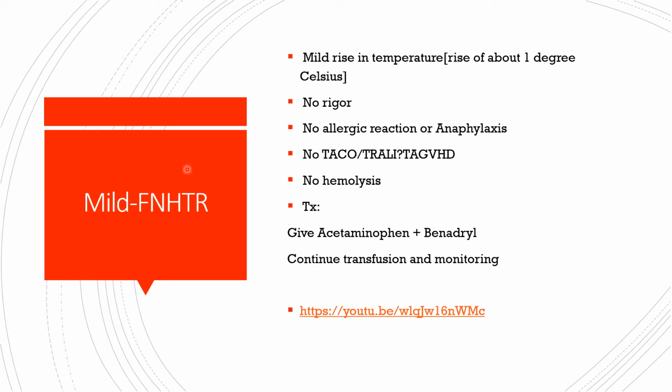Remember that before we start transfusing, we must take vital signs, right? And then we would have recorded the baseline temperature. In mild febrile non-hemolytic transfusion reaction, there will be a mild rise in the temperature. The rise will be about 1 degree Celsius, but there will be no rigor, no chills, no allergic reactions, no anaphylaxis, no transfusion-associated circulatory overload, no transfusion-related acute lung injury, no transfusion-associated graft versus host disease, no hemolysis.